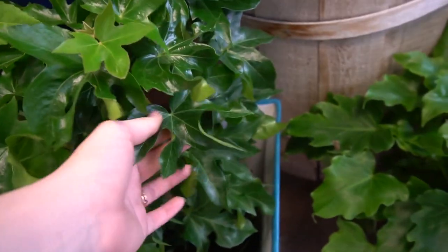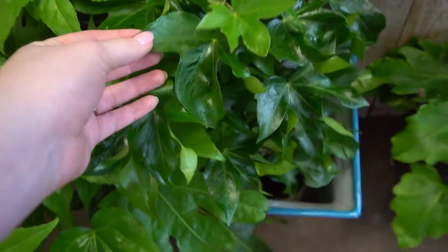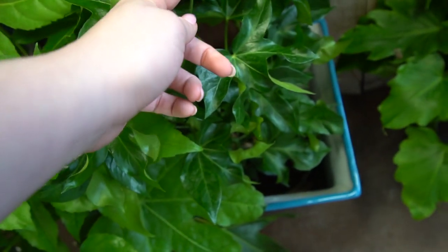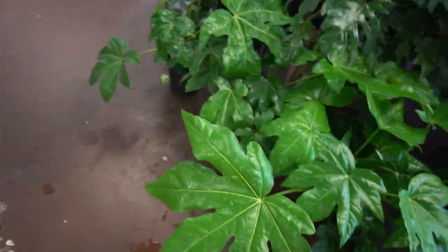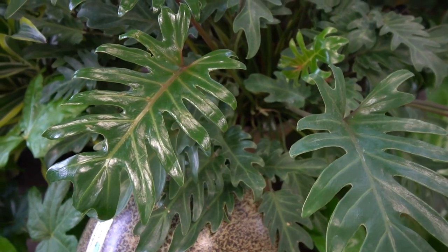We have, I wanna say this is a Fatsia japonica, but I don't think it is. It's like a different kind, it's all curly. It's really interesting to look at, actually. Then some big old Fatsias, I believe. Or a relative of the Fatsia japonica. And we have a Xanadu. These guys are wild looking.